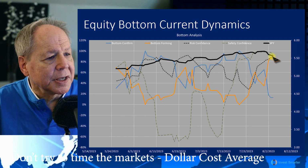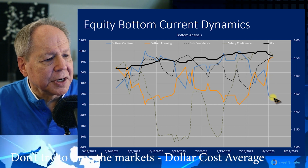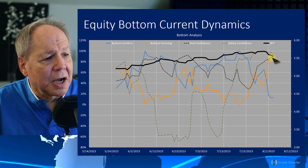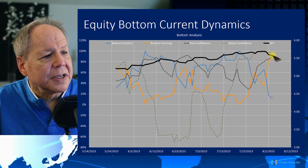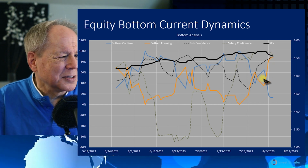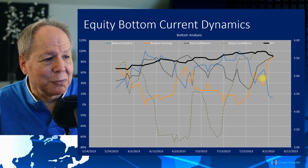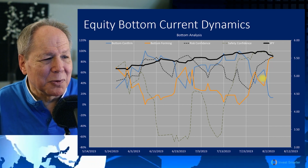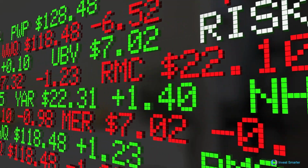This bottom forming indicator kind of went flat sideways here. The bottom confirmation indicator went flat sideways here, but the confidence level is going up still. Now the safety confidence is falling here. So if I put all this together, it's a 50-50 chance. I really can't predict anything from this. There might be a slightly higher chance that the market could go up next week, but it's just too close to call with these current metrics.